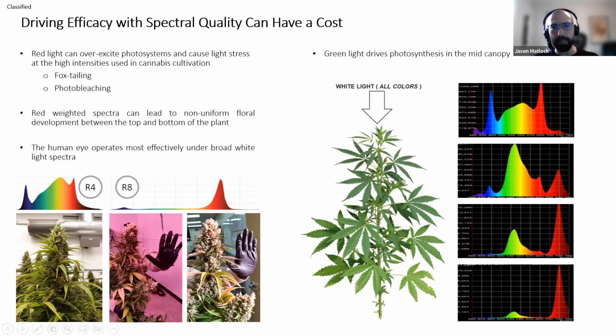The other thing to consider is that, particularly in greenhouses, we tend to grow larger plants. It's really important that we get light penetrating deep into the canopy of cannabis. The flowers are photosynthetically active, so they need light to develop effectively. Red light and blue light get absorbed very well at the top. Green light and yellow light are what penetrate deeper into the canopy and drive that mid-low canopy development. So as you shift further and further red, you have less light fractionally getting into that deeper canopy. So you can have more asymmetric development of your plant under those spectra.